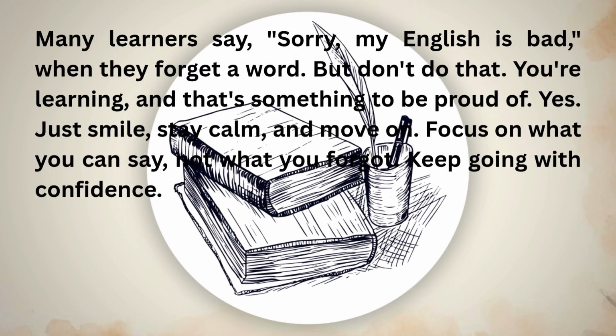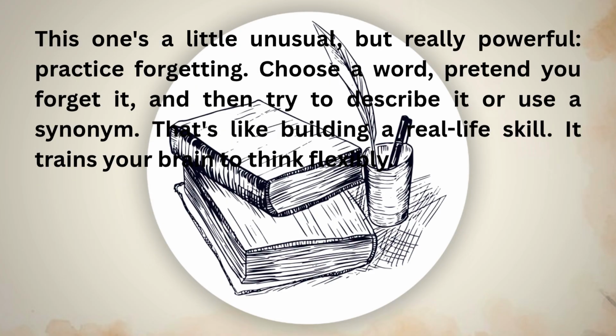Many learners say, sorry, my English is bad, when they forget a word. But don't do that. You're learning, and that's something to be proud of. Yes, just smile, stay calm, and move on. Focus on what you can say, not what you forgot. Keep going with confidence. This one's a little unusual but really powerful.